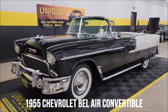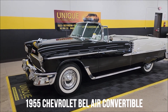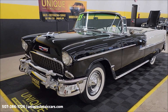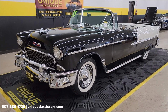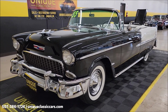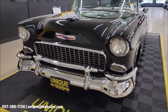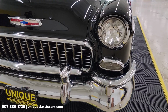Here's another beauty for the Tri-Five fans, 1955 Chevrolet Bel Air convertible. Original California car, actually sold new at Able Chev, Rio Vista, California. Oakland built car. Four-owner car until coming to the Midwest. 265 Power Pack V8 underneath the hood that's paired up with a Powerglide automatic transmission. Let's go ahead and take a look at the front.